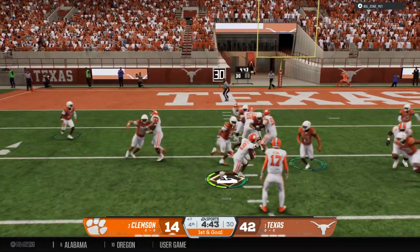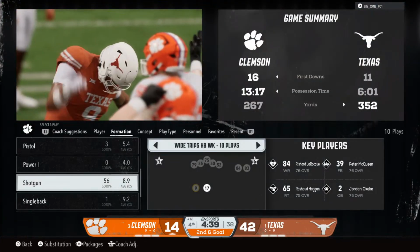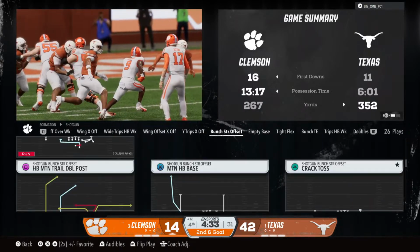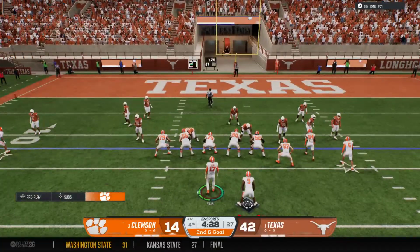They go with a direct snap. Stout defense there. It's a 3-yard loss on that run. Well, they run it right into a blitz, and that linebacker was coming downhill, Kirk. Man, what a time to call that blitz here by the defensive coordinator. And you're right, he shoots right through that A-gap.